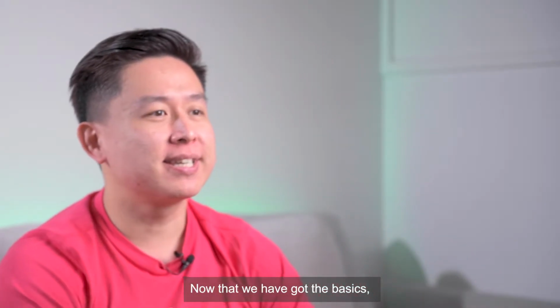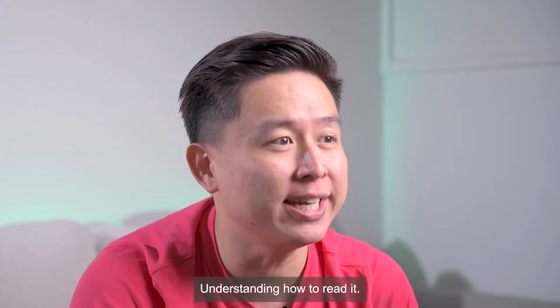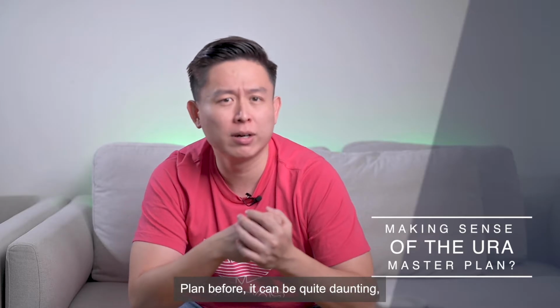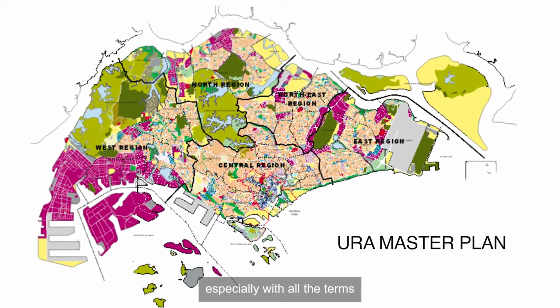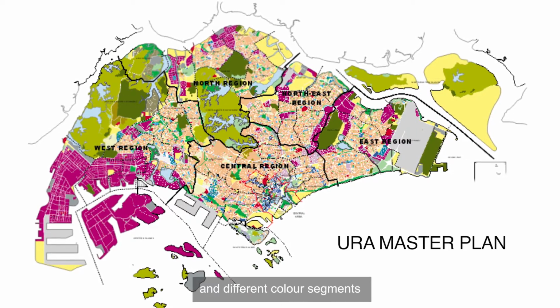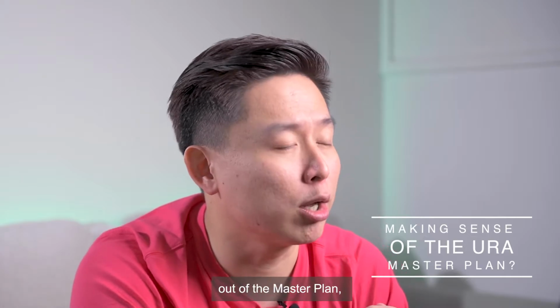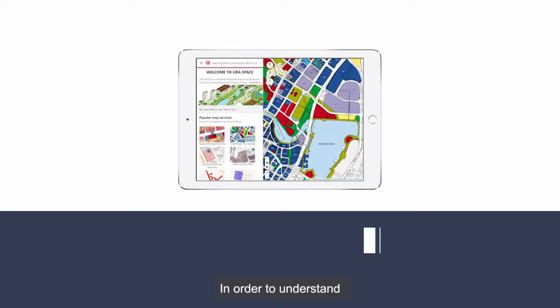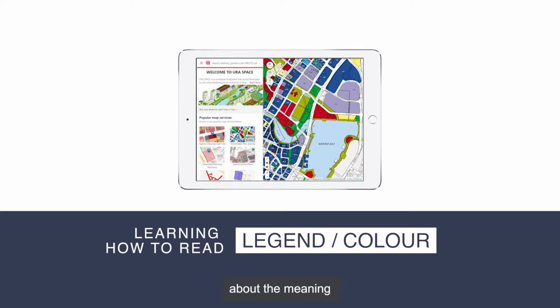Now that we have got the basics, here comes the tedious part, understanding how to read it. For someone new and hasn't been exposed to the URA Masterplan before, it can be quite daunting, especially with all the terms and different color segments in the Singapore map. Now, if you find it challenging to make sense out of the master plan, here's a simple guide to help you along. In order to understand the URA master plan, you need to first learn about the meaning behind each color code on the URA map.